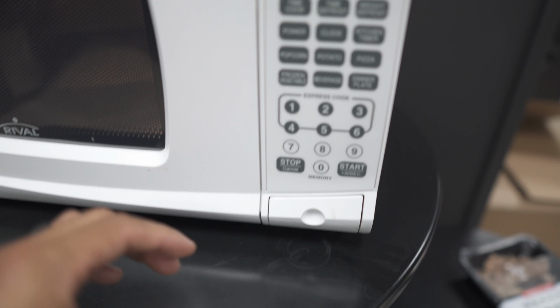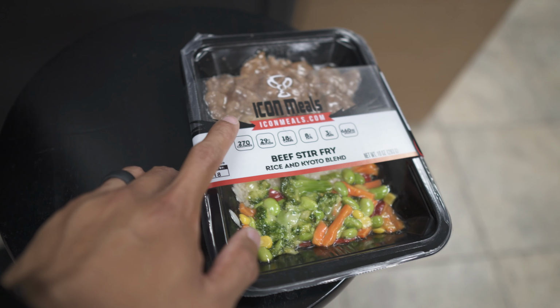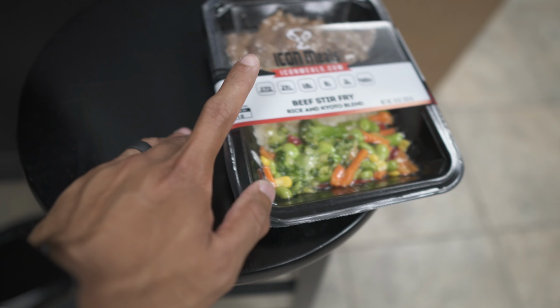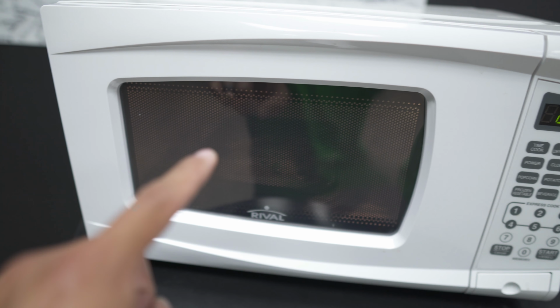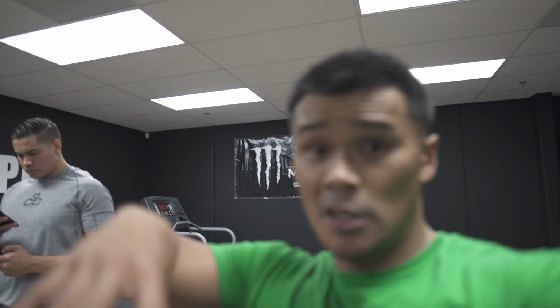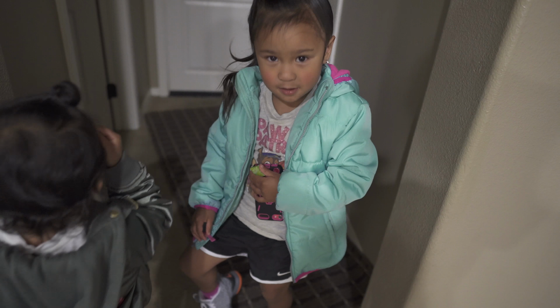All right, workout complete, guys. I'm having a couple Icon meals, next meal before I head over to the rec center for Riley's first day of basketball camp. He's super excited. I have the beef stir fry, and this is the cod. I'm gonna enjoy these, and then I will be busy the next couple hours for Riley's basketball. By the time I get home, I'll have my last main meal, close to bedtime.